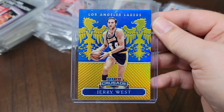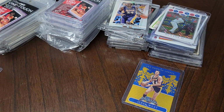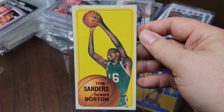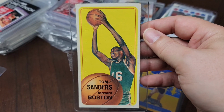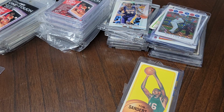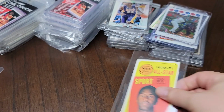Here's a Panini Crusade of Jerry West. Got that in a trade. I did a trade with a young guy on Trading Card Database. The next basketball set for me to go after is 70-71, so he was able to help me out with a number of those. Unfortunately, some of them are conditionally challenged, which, you know, always can happen when you're doing trading.